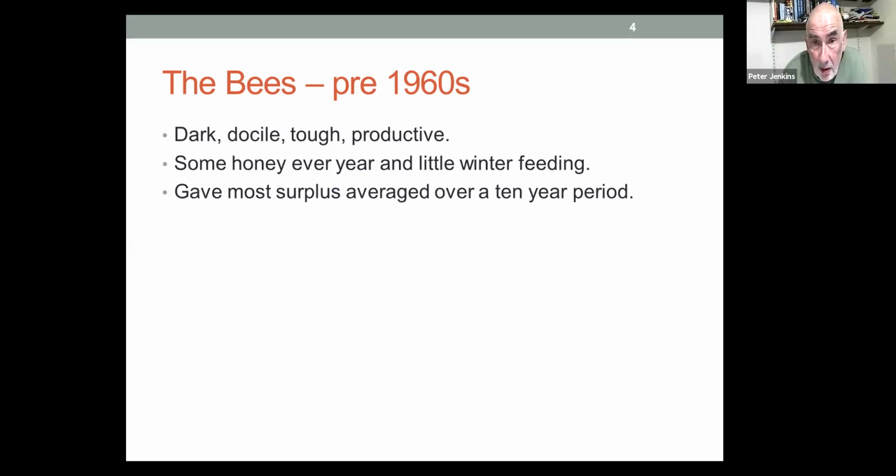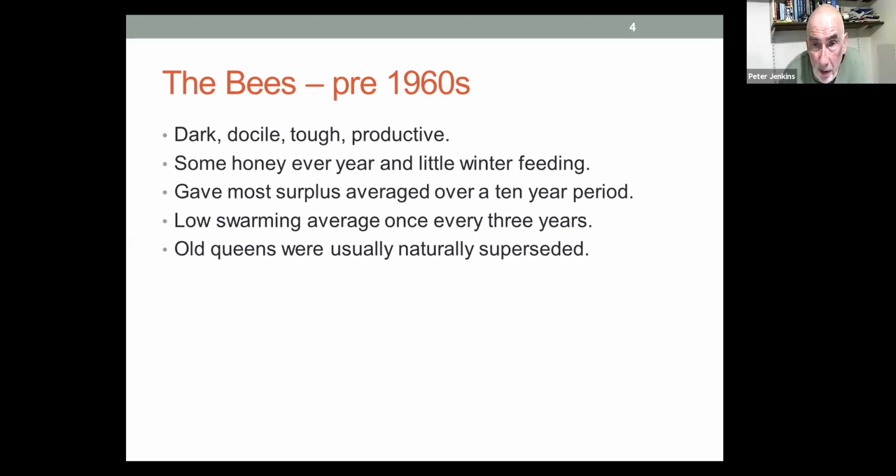So, as I say, these bees gave some surplus every year, on average over a 10-year period. They were more profitable than the exotic bees. Low swarming average, swarming once every 3 years or so in nature. The old queens quite often were naturally superseded, and a lot of these people didn't ever go in the brood box.